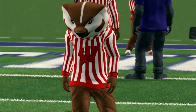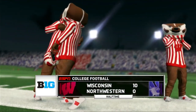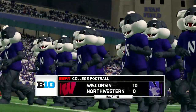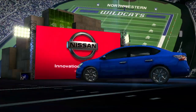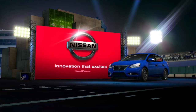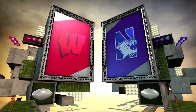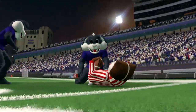So we've played two quarters. The Badgers in front, 10-0. We've played 30 minutes. Glad to have you with us on the EA Sports NCAA Football 14 Halftime Show presented by Nissan. Innovation that excites. David Pollack and I here in the studio to break down everything that just happened in your game.